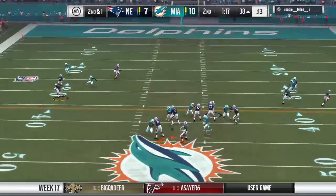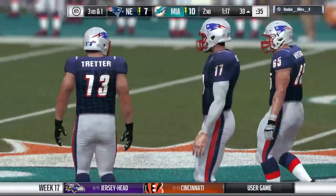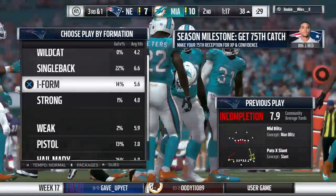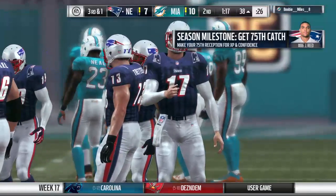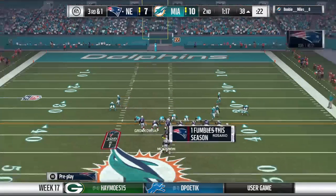On 2nd down, Osweiler. And that one got tipped, kind of threw everything off. It brings up 3rd. I think that's a big-time play there because the slant route is really hard to cover because the timing is so quick. But able to see it, diagnose it, and get to the football, that's why he was able to bat it away. So incomplete on 2nd down. Now they'll look to convert here on 3rd.